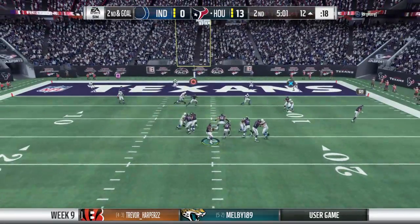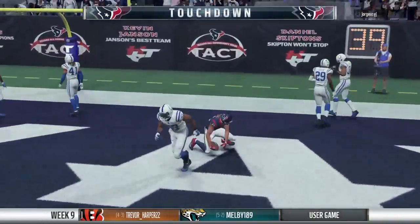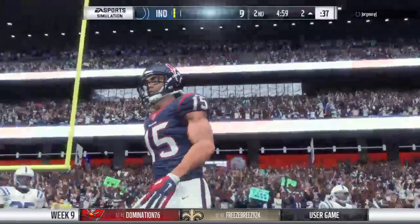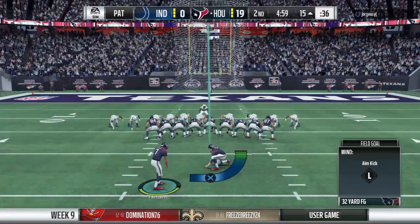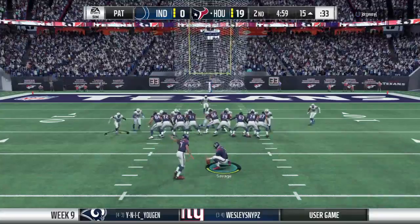To the air yet again, Watson, and got his man. It's caught. Touchdown, Houston. Will Fuller, his 5th touchdown now on the year. And the Texans will extend their lead.